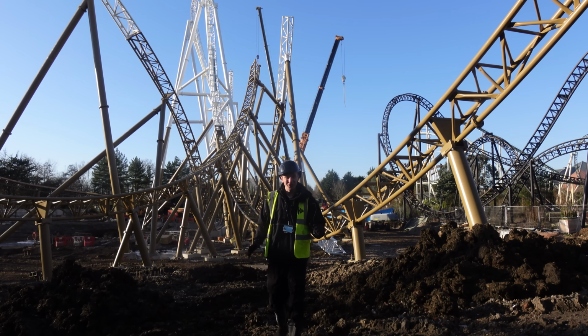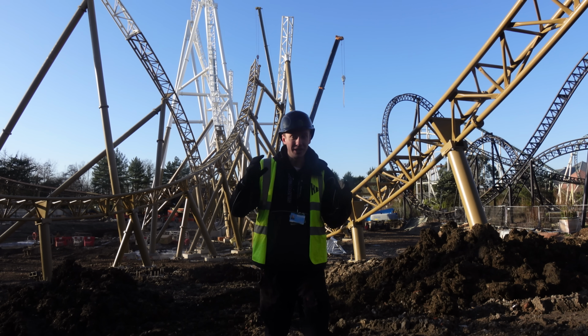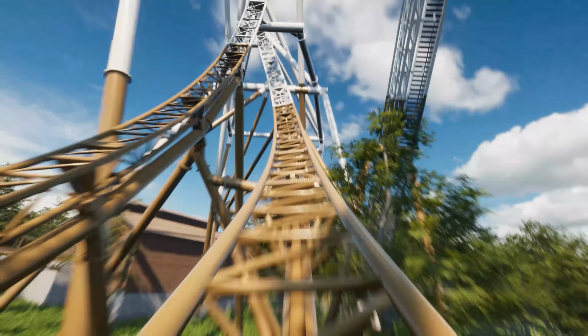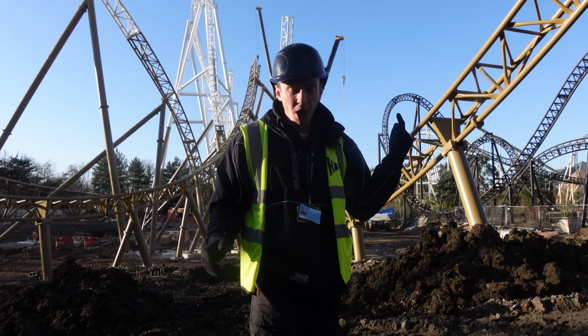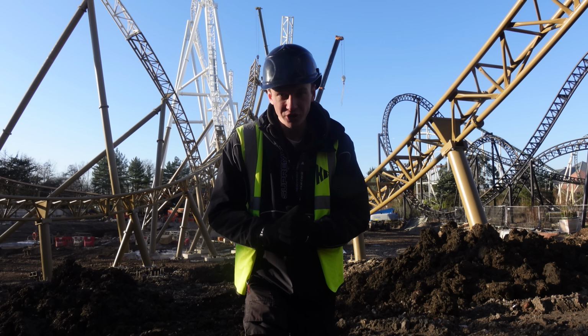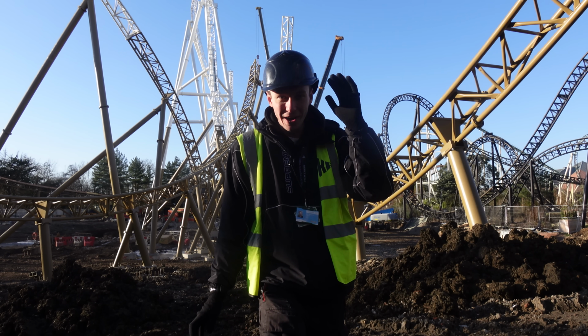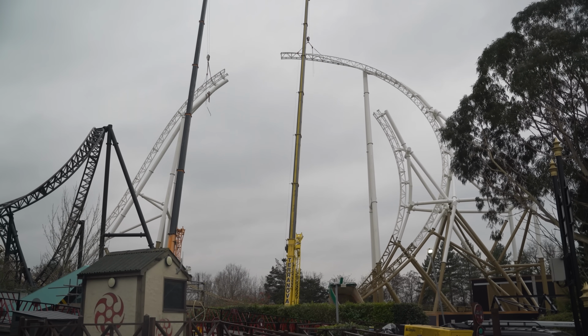So the major milestone that I've been talking about with Hyperia that happened yesterday was actually the non-inverting Immelmann being completed, which is the first element you go into after the ride's first drop. But yesterday, I was out on park getting some photos for the Sparkle project, and just different updates from everywhere. And I noticed that they were one track piece away from that big element being completed.